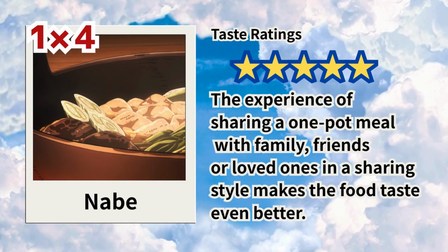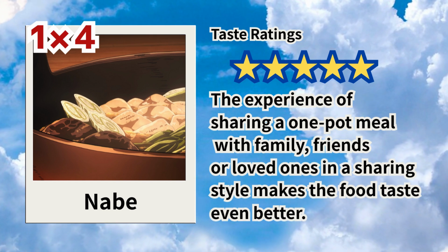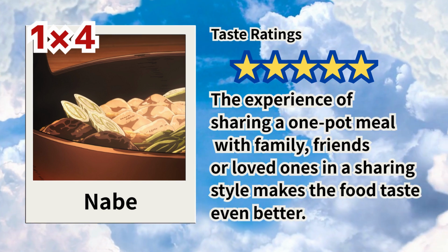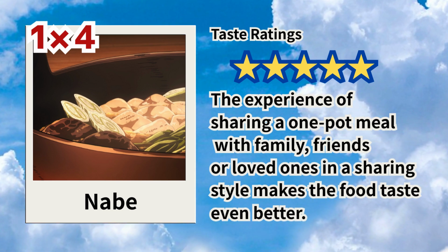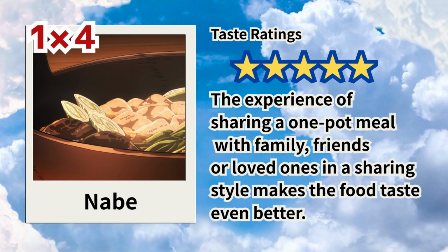Nabe allows you to choose the ingredients and seasoning you want. The appeal of nabe is that you can enjoy ingredients that are only available in a particular season or region. In addition to that, it is also a pleasure to share a pot with family and close friends. I give it a perfect 5-star rating because I think the experience enhances the taste.